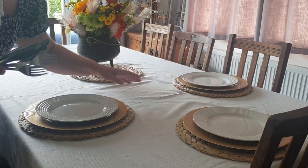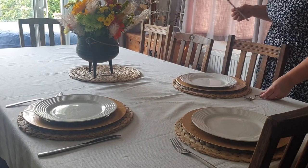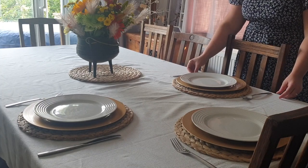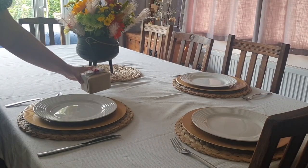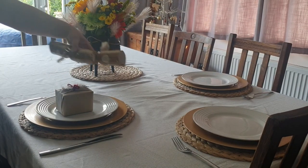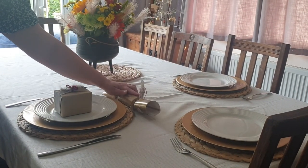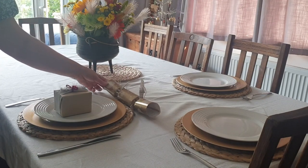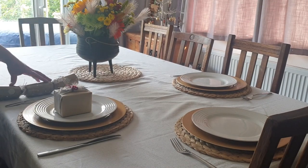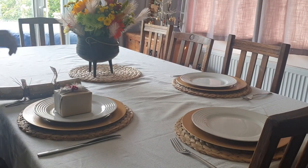I'm going to be using little table gifts and Christmas crackers. Christmas crackers are traditional in South Africa as well as in England. There are chocolates in both of the gifts because the chocolate orange inside the gift is definitely traditional in our family at Christmas, and it usually goes in the bottom of the Christmas stocking. I made up some crackers for this event, and I put in some of our other favorite chocolates, the Roses ones.